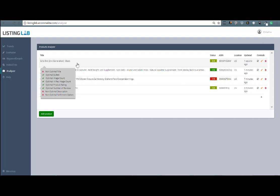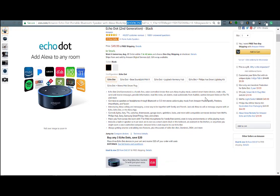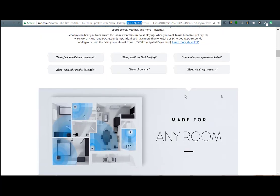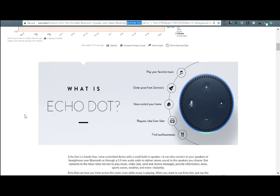Optimal bullets, yes. High image count, high-res images, product rating, number of reviews, perfect. Non-optimal description, non-optimal fulfillment options. So not sure what in this case fulfillment options there. This is by Amazon, so maybe it doesn't like it. Maybe it doesn't like that with the tool because it's an Amazon tool. Either way, it wants to look at FBA and description. Doesn't like the description probably because this is Amazon's racetrack, so this is all HTML.